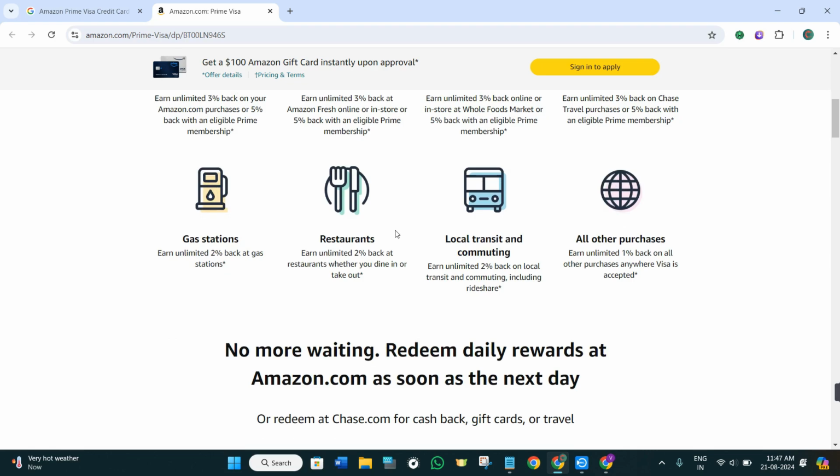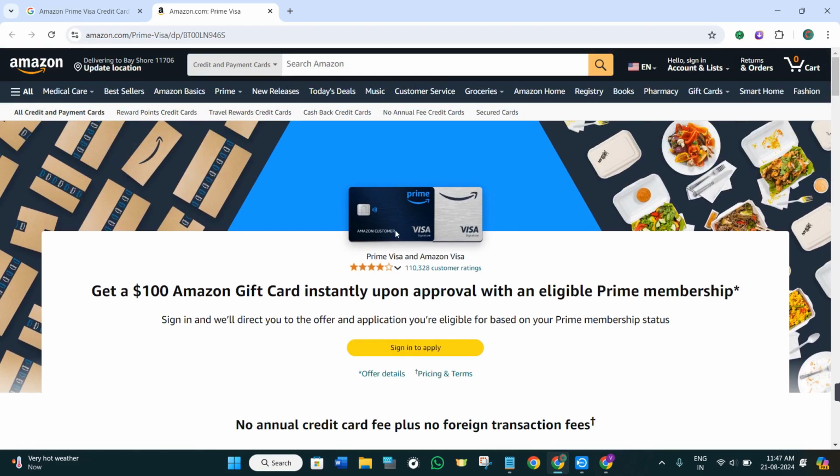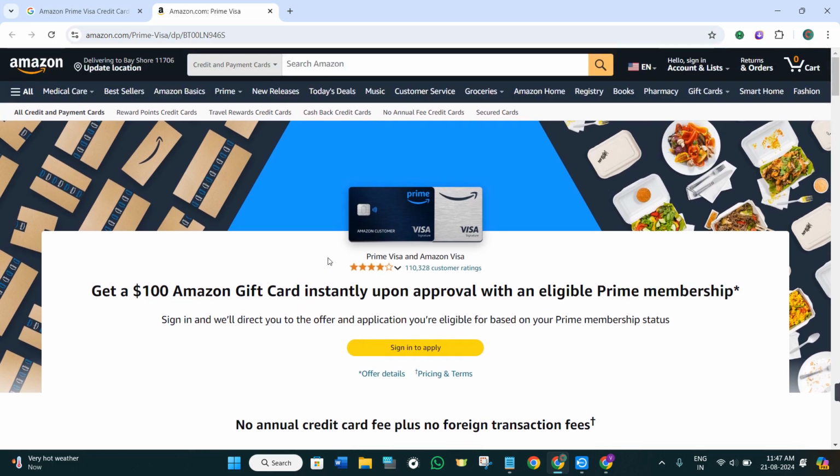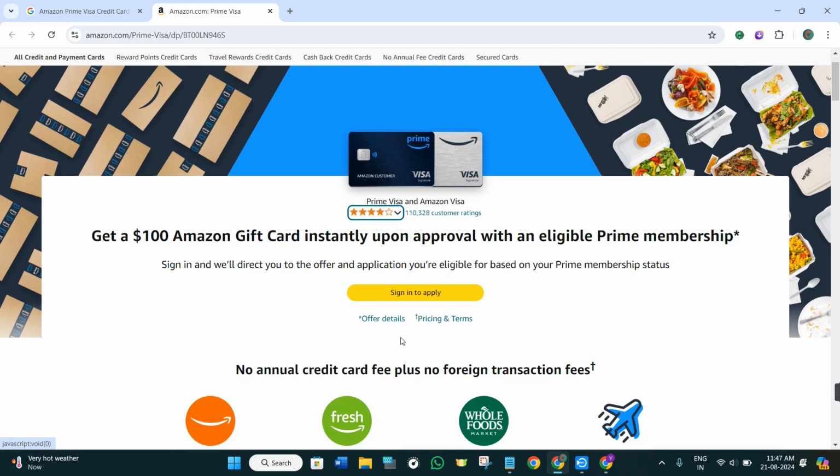Now, unlike many other credit cards where you need to spend a certain amount in the first few months to get the bonus, this card keeps it simple. So, just by being approved and being an Amazon Prime member, you will automatically get a $100 Amazon gift card, no spending requirements, just free money to spend on your next Amazon haul. But wait, there is more.